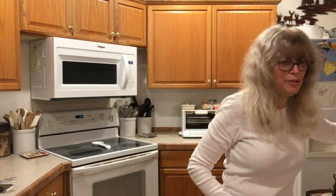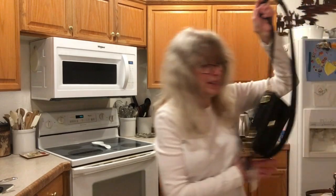And last but not least, I have another of these bags in a different color, in kind of a different style, a newer version. I didn't get to show this to you guys yet. I bought this from Alana Clay.